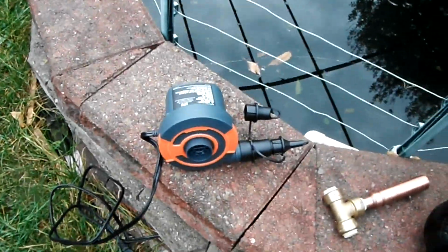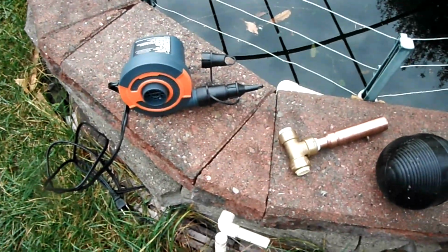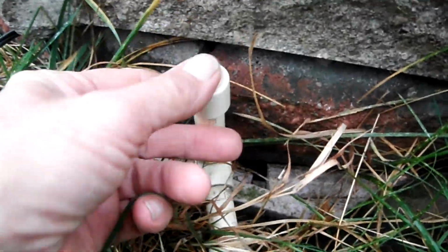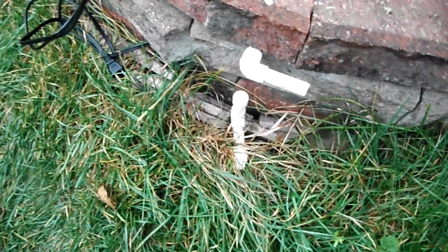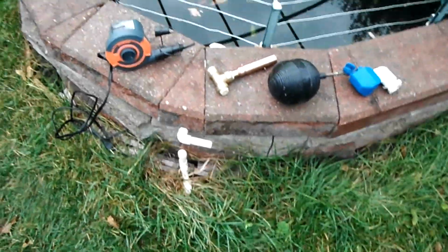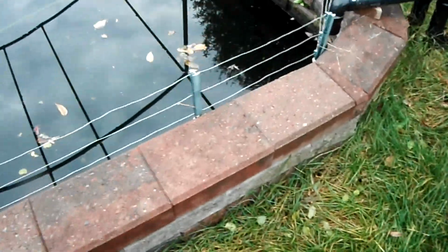I'm using my handy little air pump here. I have pumped the water that was in the line out, and I've capped that off here for the winter. That's more just to prevent rain or anything getting in there and causing any issues over the winter. So I'm going to move over now and show you one more thing, and then I will get the main pump going to get the air sorted out.